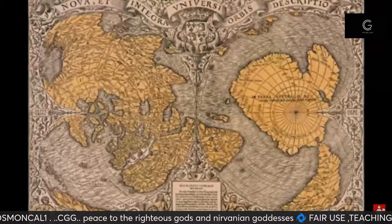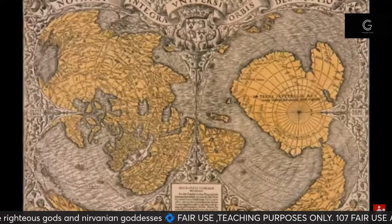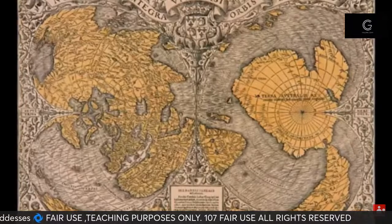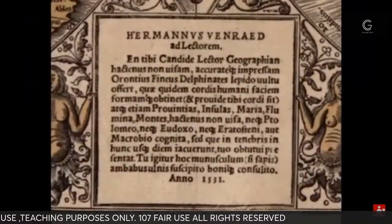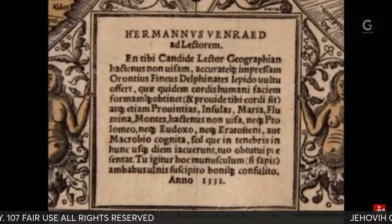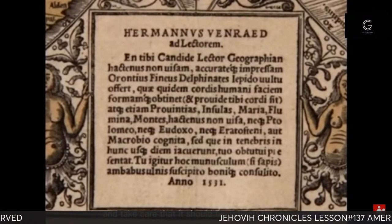It's interesting, this little legend down here, I've had it translated. Behold clearly to you, O reader, Orontius Phineas Delphinates offers with elegant appearance a geography not so far seen and accurately engraved, which in fact preserves the shape and form of the human heart. And take care that it should be at heart for you.